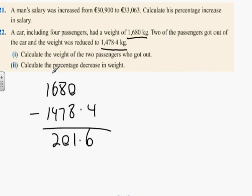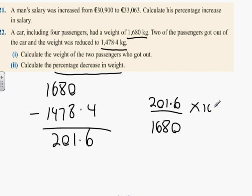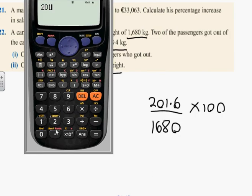Yeah. Now, what was your percentage decrease in weight? You used to weigh 1,680. How much weight did we lose? We lost 101.6. Any fraction gets turned into a percentage by multiplying by 100. Okay, and what do we get? 14%? You're saying 14%, is it? Let's find out for sure. Well, calculator. 12%, alright? Try it again.